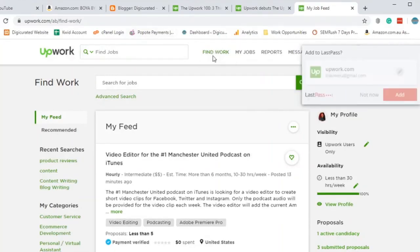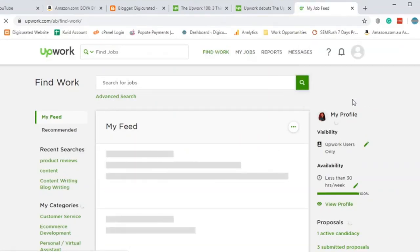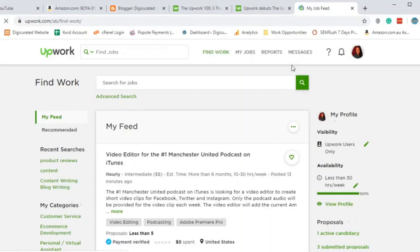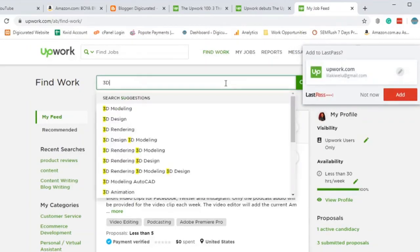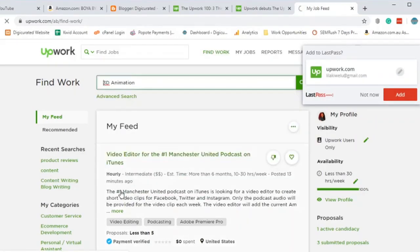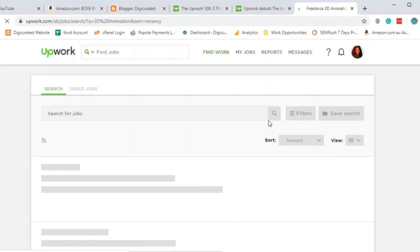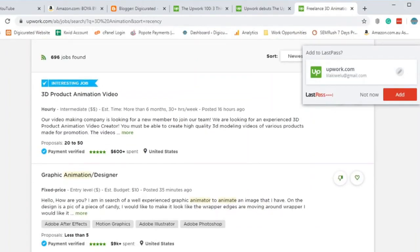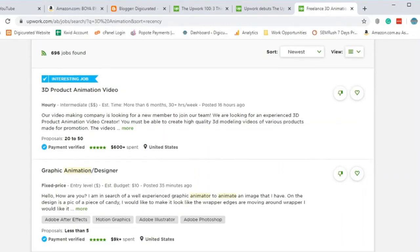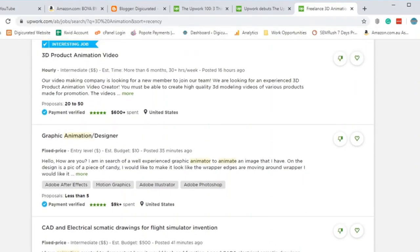So once you get into the website and your application has been accepted, just go to the search bar and type in the skill that you have, and then you will see a list of skills under that category. Then the jobs, you'll see a list of jobs. And then for me, I usually look at the clients who have already spent some money on Upwork. And then also I look at the budget.